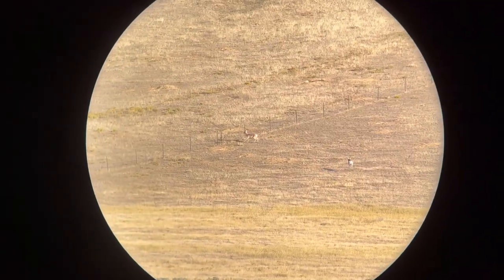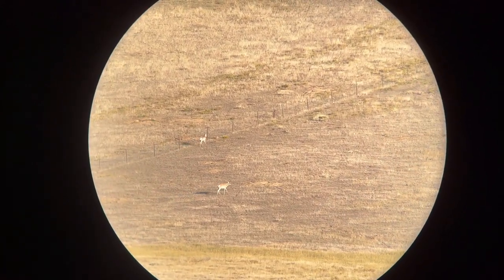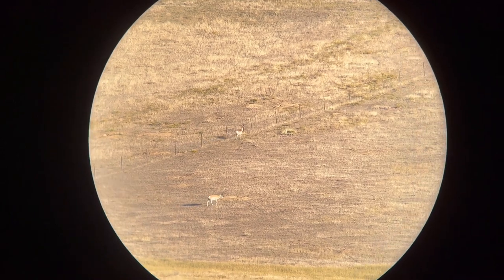So I refound that buck I found at daylight. I could have shot him at daybreak. He was on the public. But I went down to screw around with the decoy. Came back to check on him. Now he's on the private side of the fence.